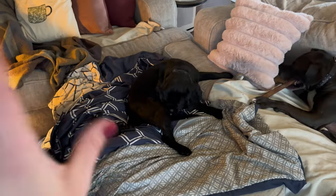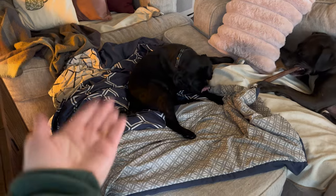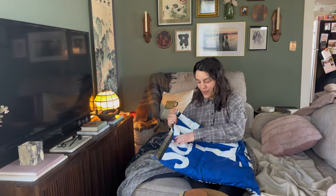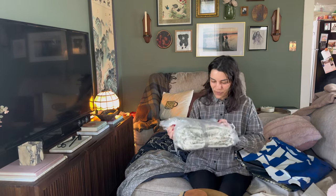Cute enough. And the next thing is going to be the duvet cover to cover up this comforter and make it look much cuter. Got the duvet cover. So, let's open it up. I hope it's as cute. Okay, yeah. It's really cute. Okay. It looks really good.